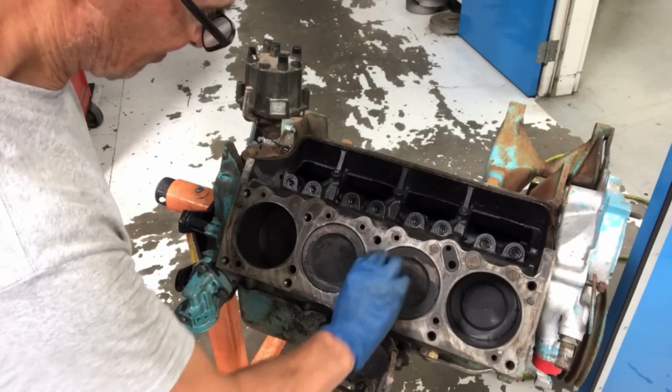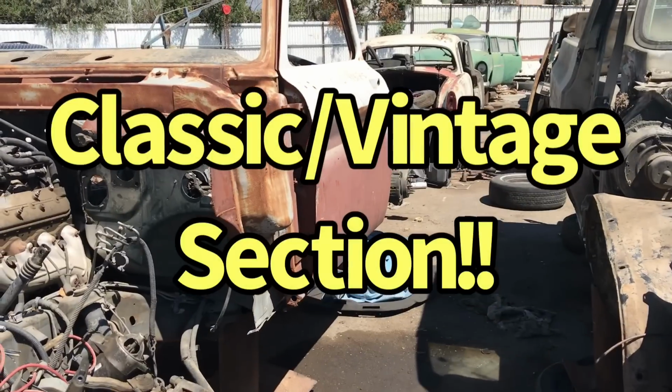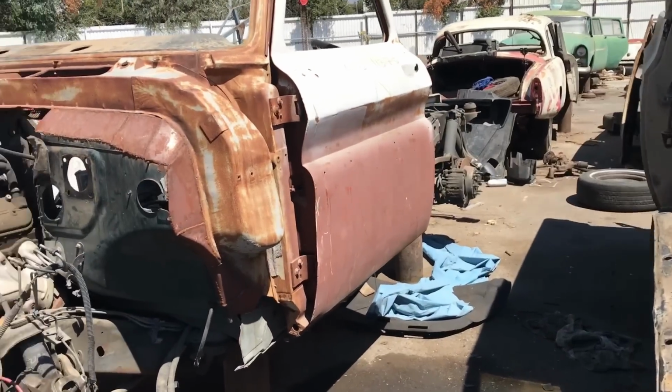But while I'm waiting for parts, I thought, this is a good opportunity. I have not been over to the wrecking yard, one of my favorite places in the world, in a long time. I'm not looking for anything in particular. I'm just gonna head over to the wrecking yard and see what they have. Because let's face it, any day at the wrecking yard is better than a day at work. Let's get going.